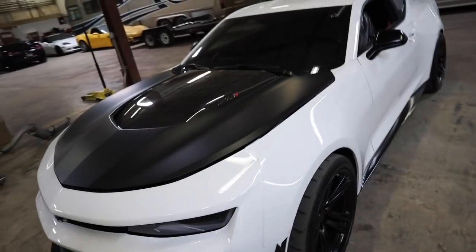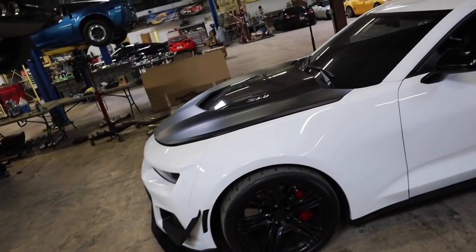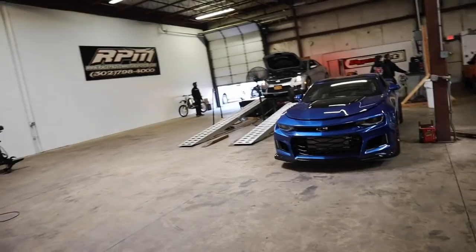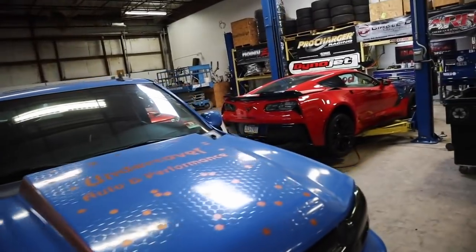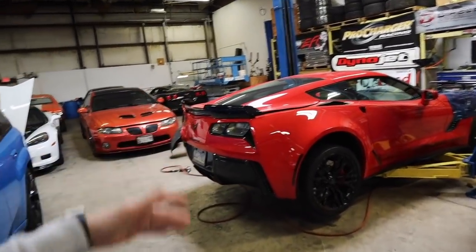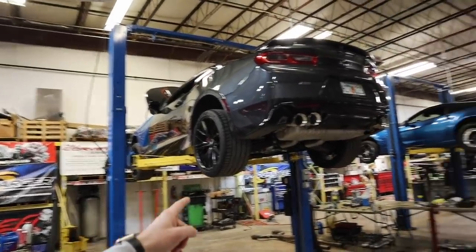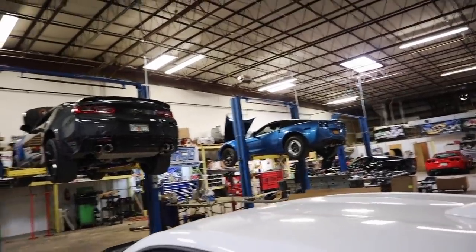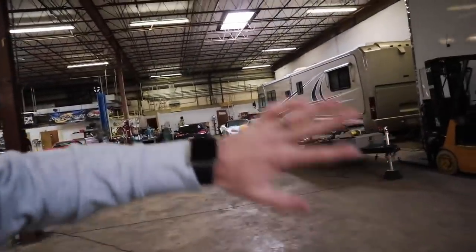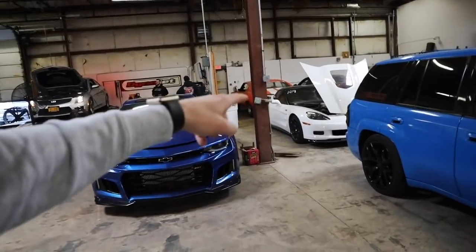Beautiful Z06. Oh my God. That thing would not look bad in my garage, I'll tell you that much. That is beautiful. Look at that. That's definitely not factory for sure. We got a nice red Z06 here. Always love this color. A blue Trailblazer SS. That's definitely unique. Another Camaro up here on the lift. Got a blue C6 Z06 up there with a nice drag pack on it. Everywhere you look around here, it's just Toy Central. Beautiful white C6 Z06.